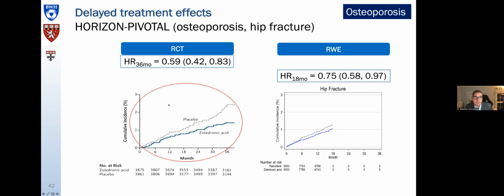Now, 36 months, the hazard ratio for 36 months is unobservable in our data. The reason for that is, it turns out after the first injection, a year later, nobody comes back. In clinical practice, out of these 9,000 and 9,000, 18,000 people, I think 3 or 4, a handful of people got a second injection, a second infusion somewhere around here, which is why we had to truncate follow-up here, because nobody was exposed anymore after half a year.